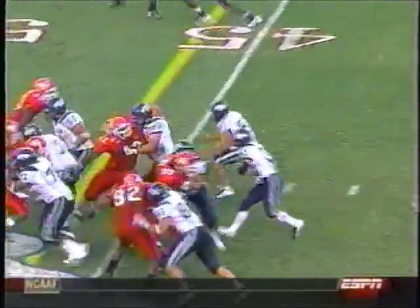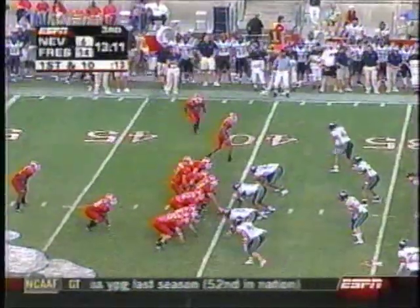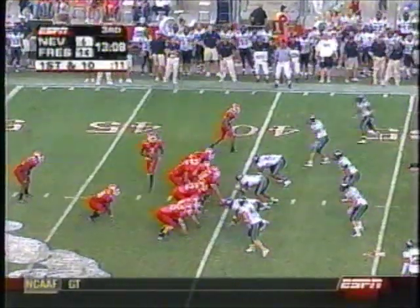Actually, Rod, take a look at Eklund. He doesn't even turn back for the ball. He's not expecting to get the ball. He thinks this is a play-action pass. It seemed as if the senior running back got the play call wrong.